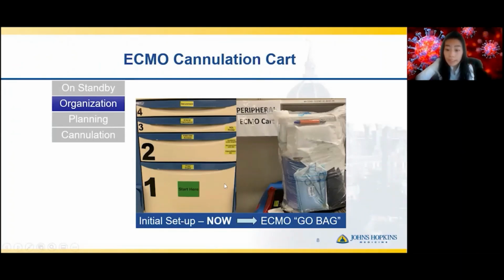Lately, we've downsized this cart even further, and on the right-hand side, you can see this bag of supplies that we call our ECMO Go bag. And so now, when we hear about a cannulation, a fellow can take one of these bags, grab a cannula off the cart, and go right to the bedside to meet the team for cannulation.